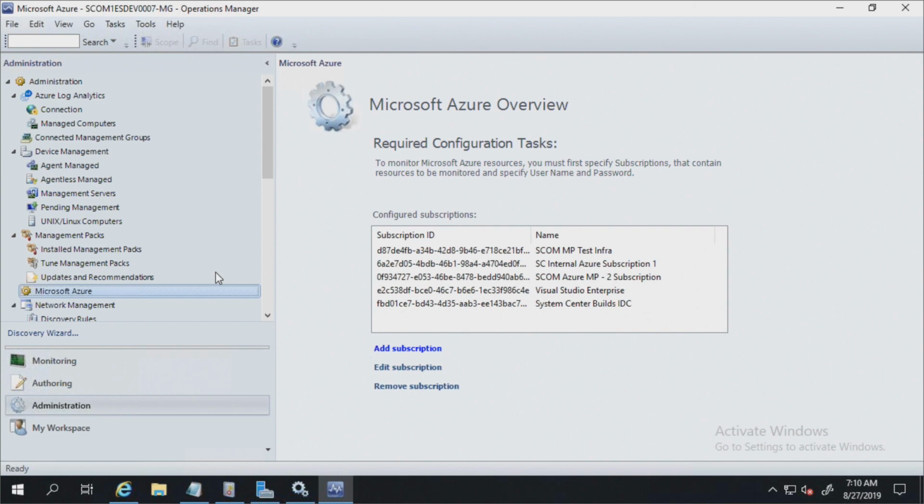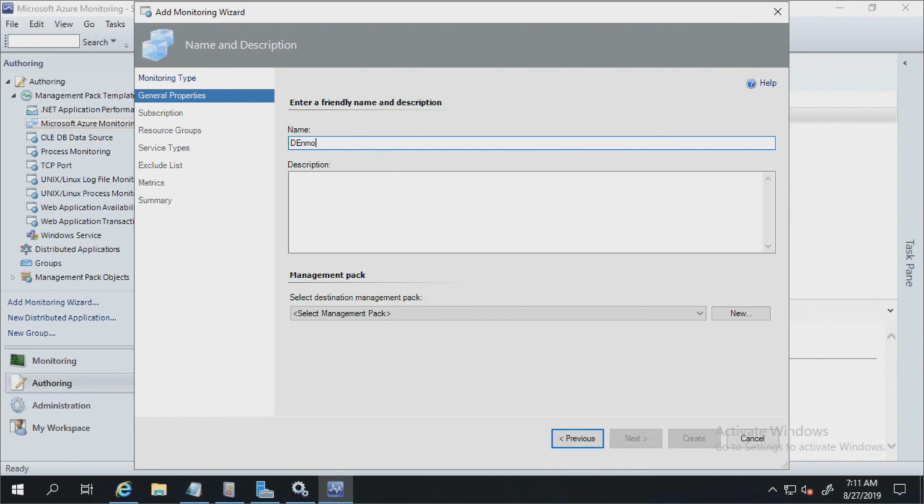So here I have a bunch of subscriptions already added. We have customers who have around 10 subscriptions or so, which they are monitoring using Azure Management Pack. Here I have 5 subscriptions. Once you have added a subscription, then you have to go through the authoring wizard, and here you will just give a name.